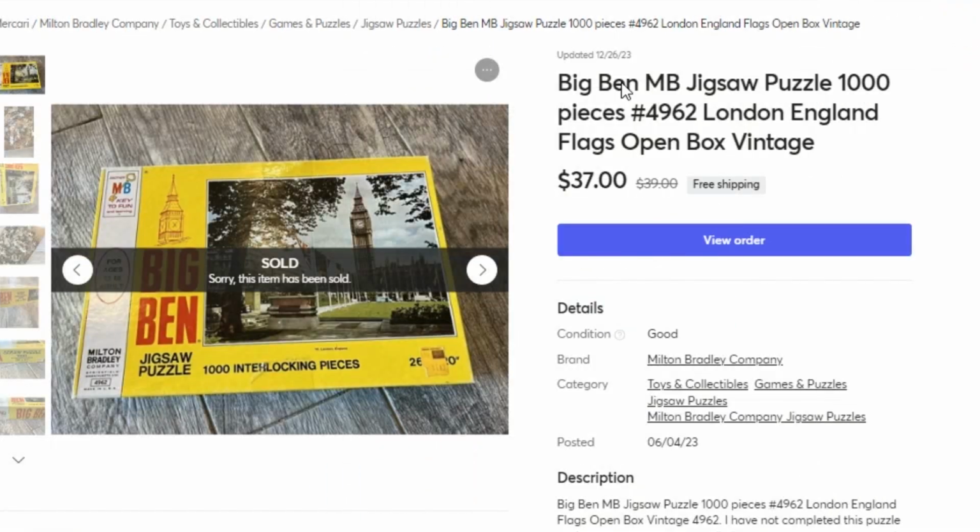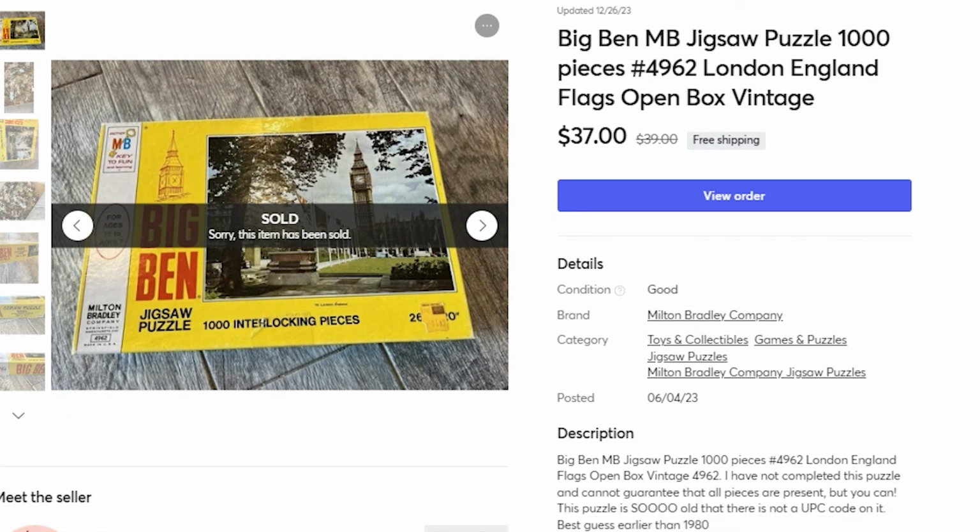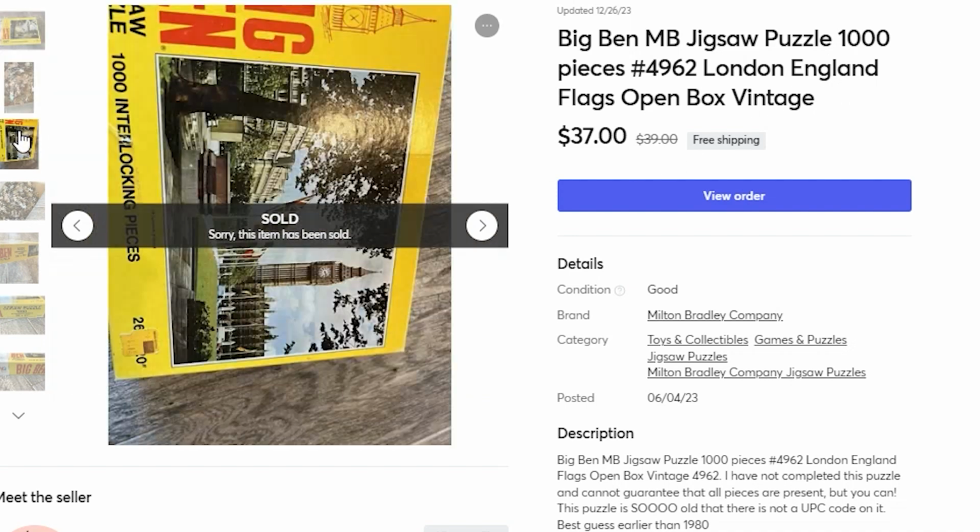Next, I had a sale on Mercari. Now, this was a used open box puzzle. I did not count the pieces on this puzzle, nor did I put it together. I sold it as is, open box. I paid $3 for this at the Goodwill. It sold for $37 shipped on Mercari.